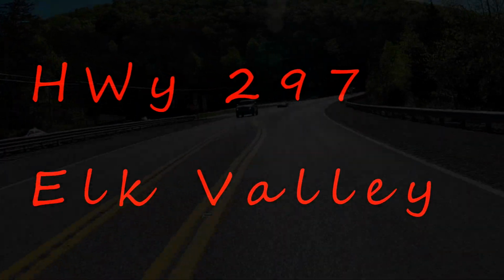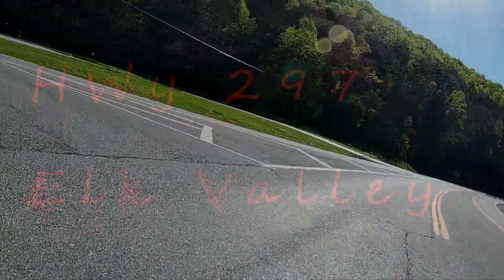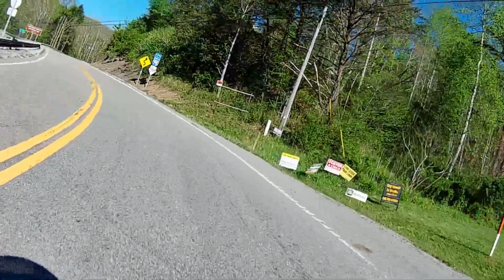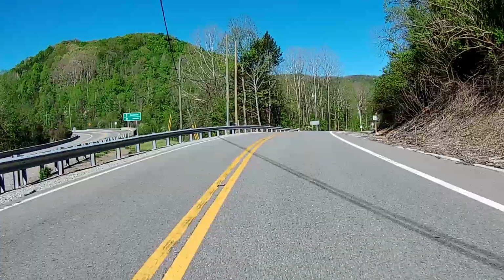All right, this is one of the favorite rides. It's Highway 297 headed toward Elk Valley. It's about 5-6 miles off of I-75, exit 141, Huntsville, not exit. Pioneer Post Office is where you go down in there at. I don't know, it's probably about 15 miles long.